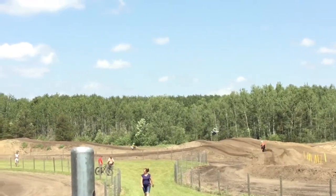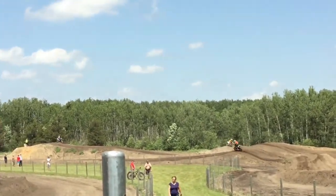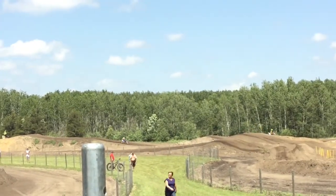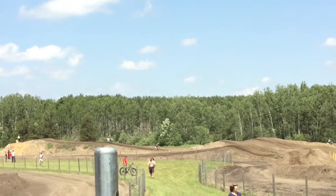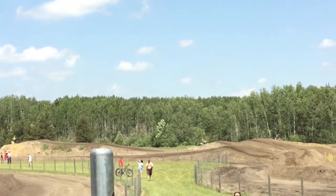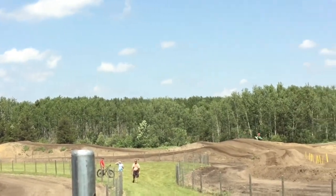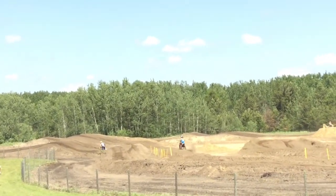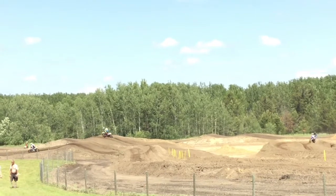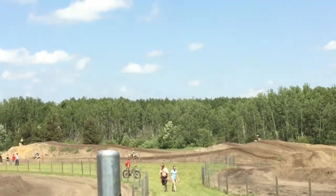Bryce Wade going down, that bright FXR gear. Definitely pushing the pace there as they were putting Bailey Urbanski a lap down. Maybe didn't take the line that he was hoping to. That resulted in a small get-off from Wade, who's getting back into the race. Gets back in.